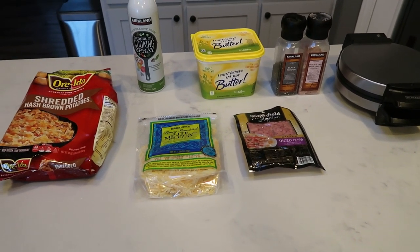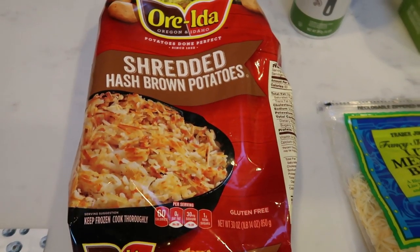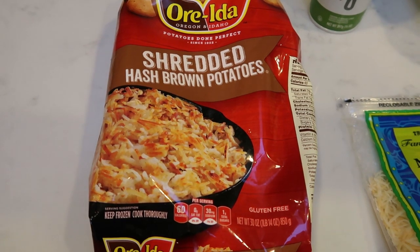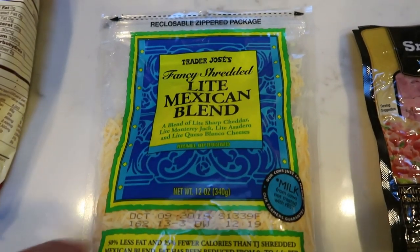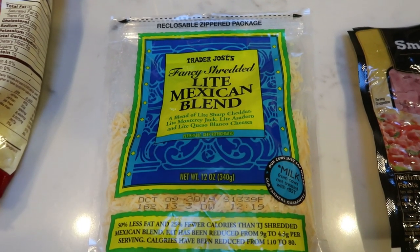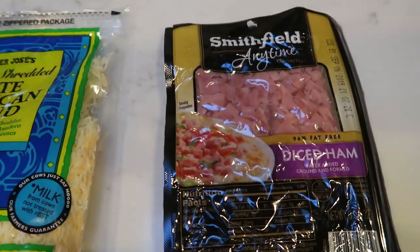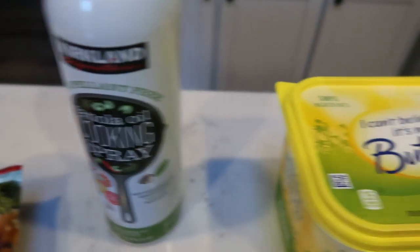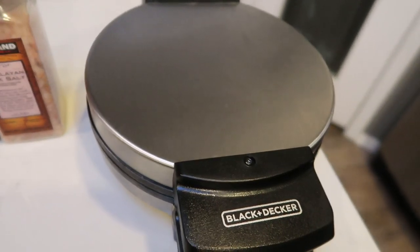So here's what you're going to need for my hash waffles. Of course you're going to need some shredded hash browns. You do want them to be thawed because you're going to have to squeeze the liquid out and put them into your waffle maker. Cheese of your choice. I'm just gonna use the Trader Joe's light Mexican blend. It's only 2 smart points for 1/4 cup, so it's lower than most of the light shredded cheeses out there. Also some ham or whatever meat you wanna do. Cooking spray for your waffle iron, light butter, salt and pepper, and of course, a waffle iron.